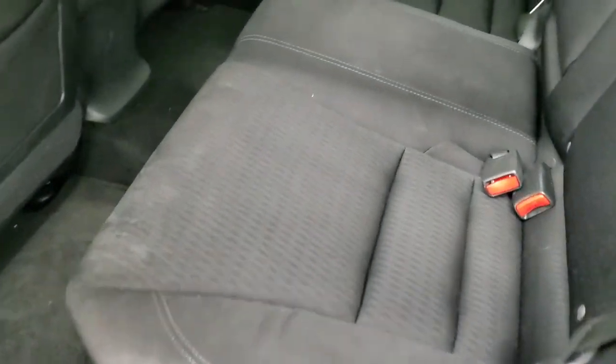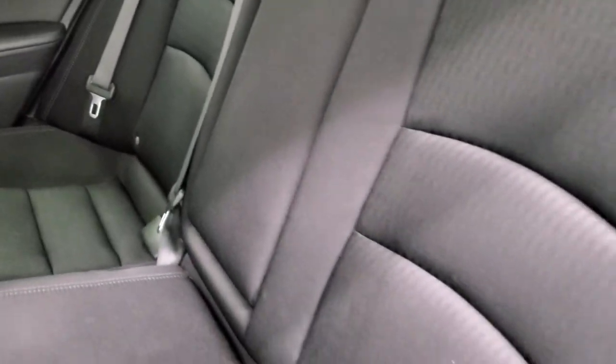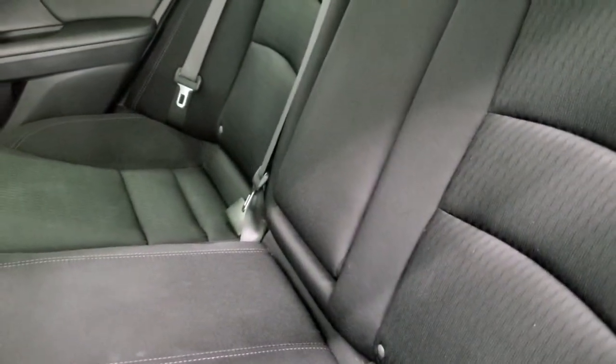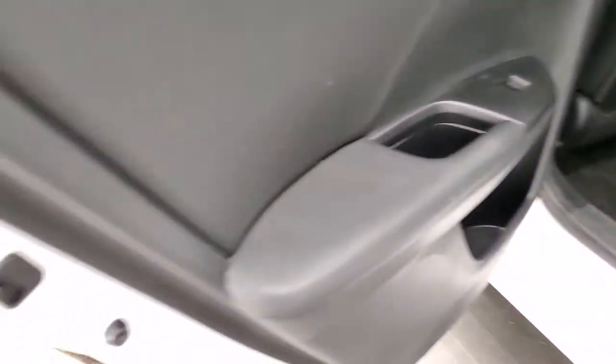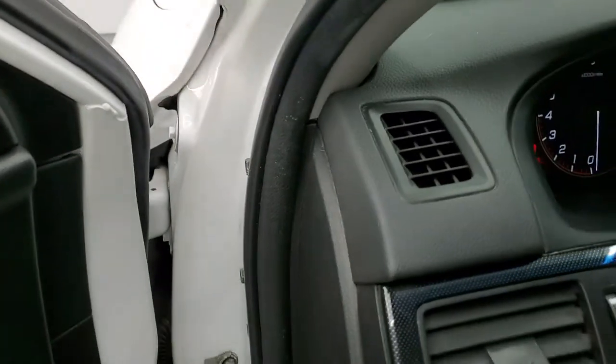Back seats are just as nice as the front seats. No rips, no tears back here. It does have the LATCH child safety system for any child car seats you may have. And like I said, those seats do fold down. Factory floor mats back here as well. And you do get child safety locks on the back doors. We'll start it up and take a quick look under the hood.